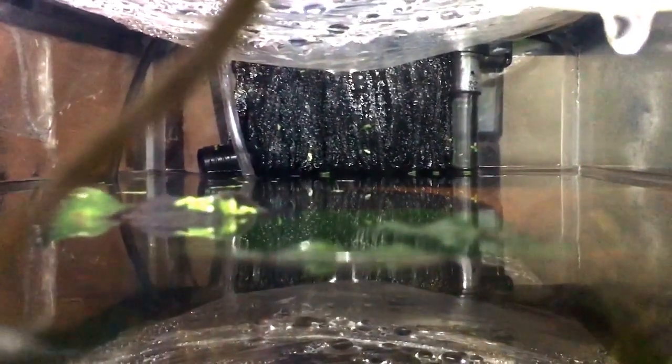You can see that. And these guys don't like a lot of current, so what I've done is I've stuffed a spawning mop in the outtake. And this is great too because I hate the sound of running water. I know it's a little weird because I'm surrounded by water, but I hate the sound of water falling, like waterfalls. Having that spawn mop stuffed into the outtake provides a continuous path for the water to get into the tank, so there's no sound, and there's also not a lot of flow, so that he doesn't get swept away. Look at him, he's like, you're here but you're not doing anything.